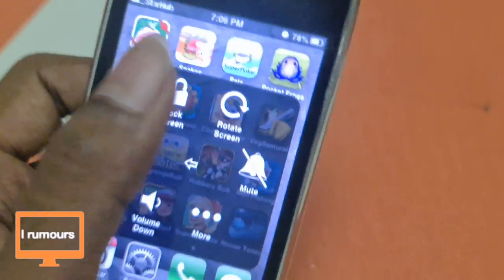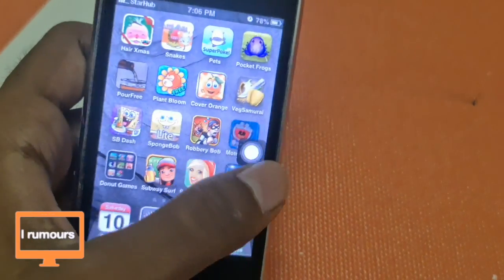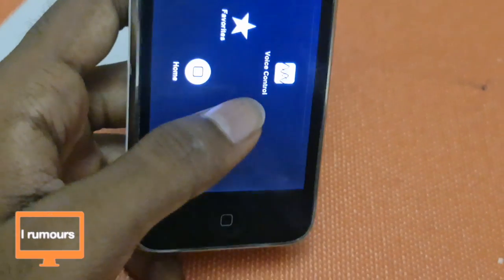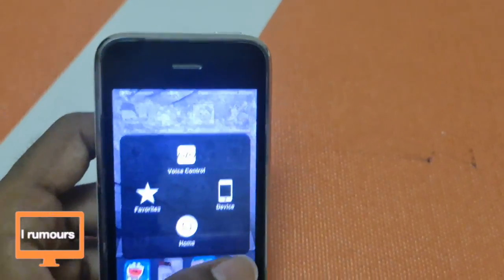Oh yeah, by the way, there's no recent activity or anything, so I can't press the home button twice and get the activity stuff here. So as you can see here, that is it.